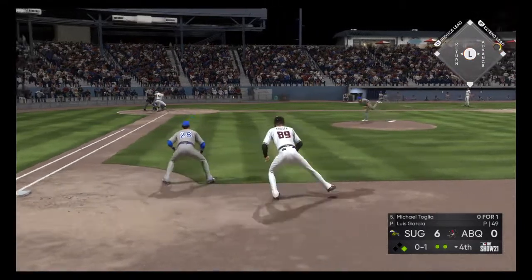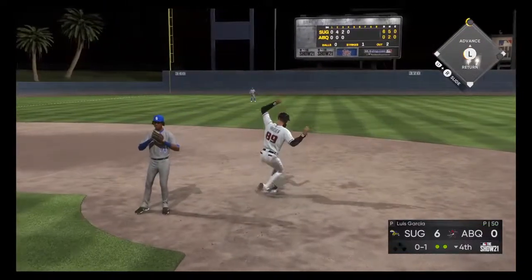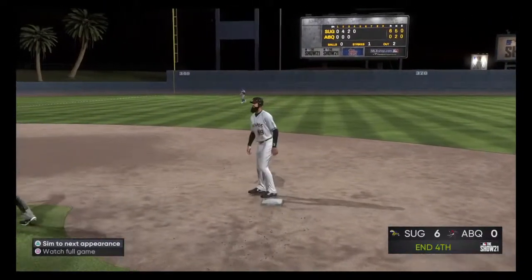Comes set and the 0-1. This one's down to third. Fielded cleanly. Come on, D. Come on. In time, and the side is retired. So no runs here on a base hit.